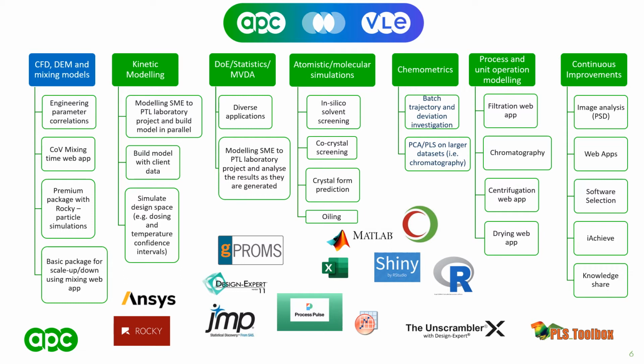Another big application in the small molecule would be solvent screening, crystal morphology prediction for crystallizations, and for that we use atomistic and molecular simulations. We also have done a number of chemometric projects for different applications. We have modeled several unit operations such as filtration and centrifugation, and we also have supported various continuous improvement internally at APC and VLE and also externally for clients.